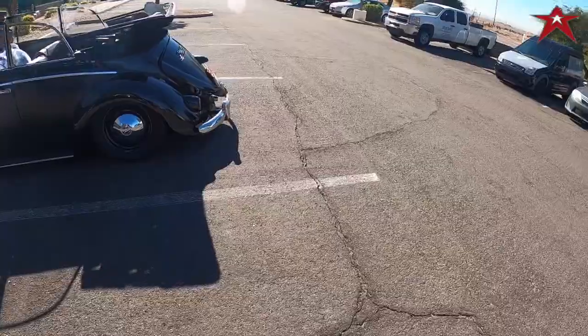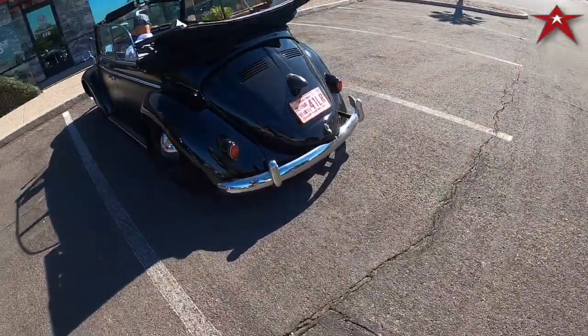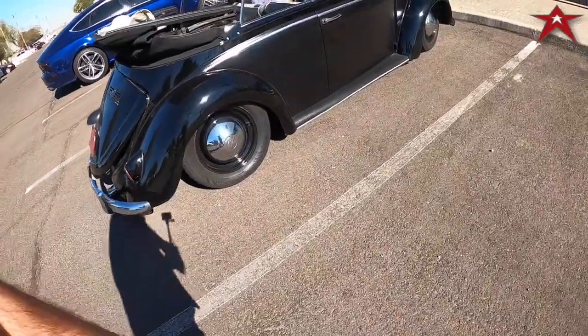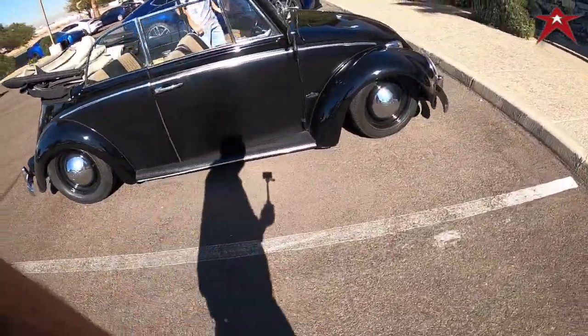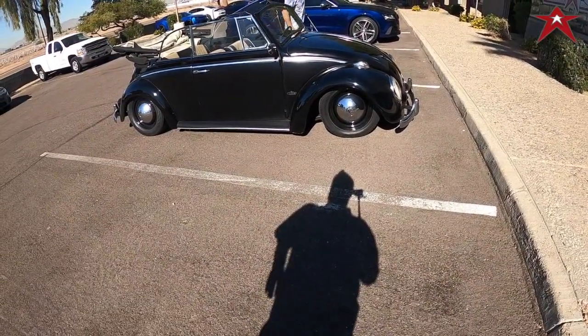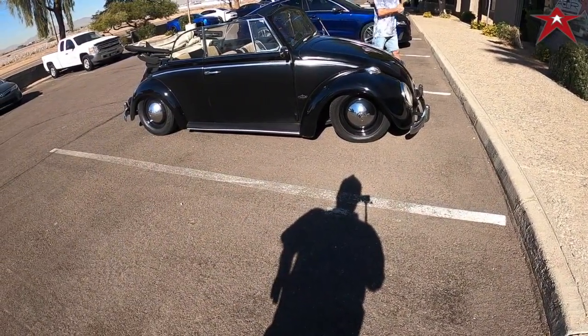Hell yes. It's hammered for a vert. It is certainly low. Yeah.